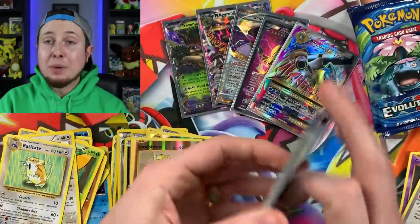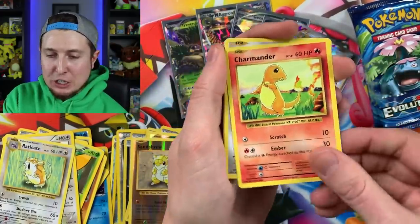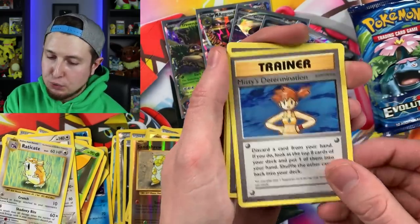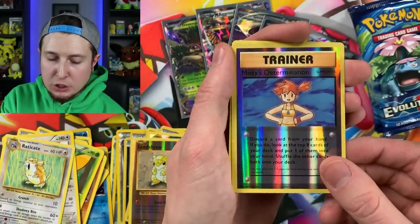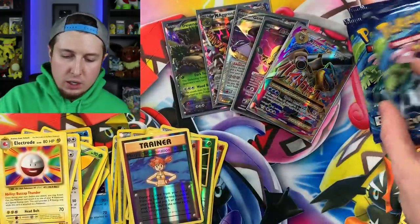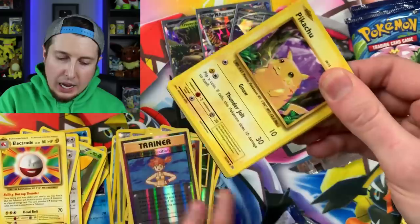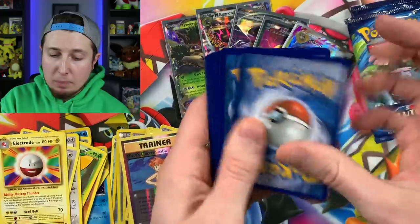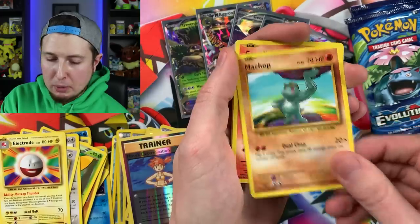This has been a Pokemon opening for the books. That's for sure. Gastly, Charmander, Rattata, Caterpie, Magnemite, Misty's Determination. Not the Full Art version, but still cool nonetheless. Revive, Nidorino, Reverse Holo, Misty's Determination, and an Electrode. And the code card for that one. Hopefully you're getting some good stuff from your code cards. And after you open a lot of booster packs, for some reason they get really hard to open, and I don't know why. It almost becomes like I've never opened a booster pack before.